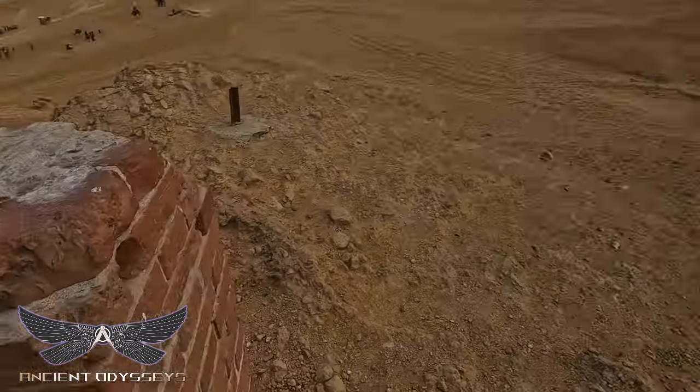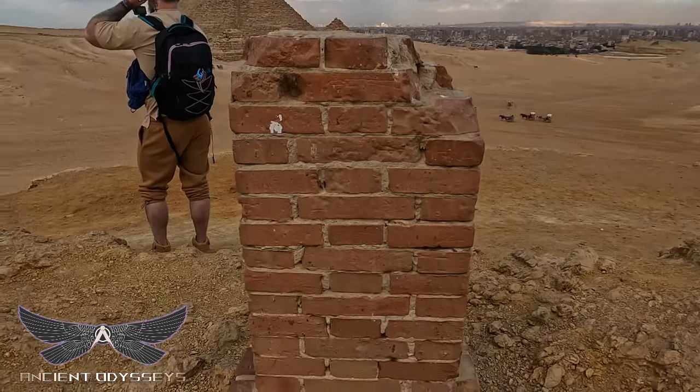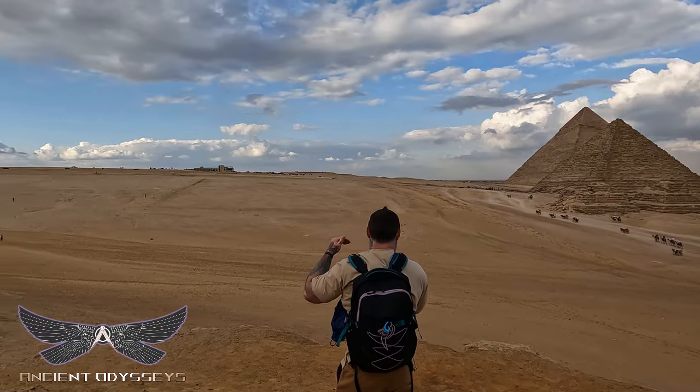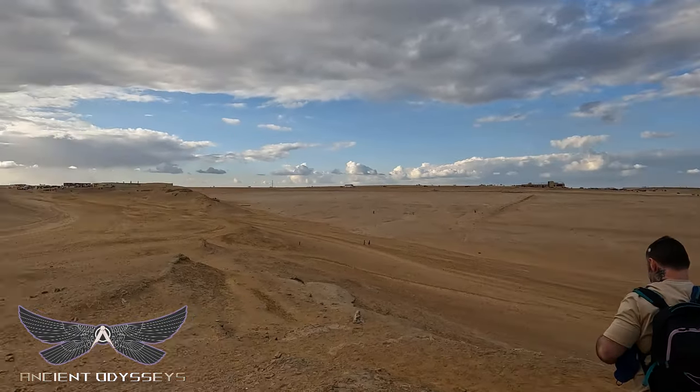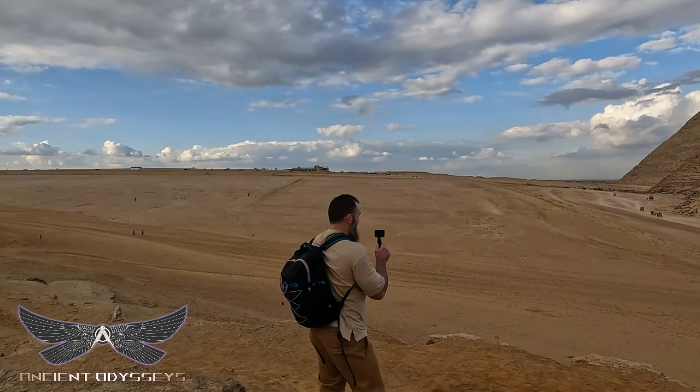Okay, so here is the visitor center. Tomb of the Birds is located. So I think that's probably maybe our next stop.